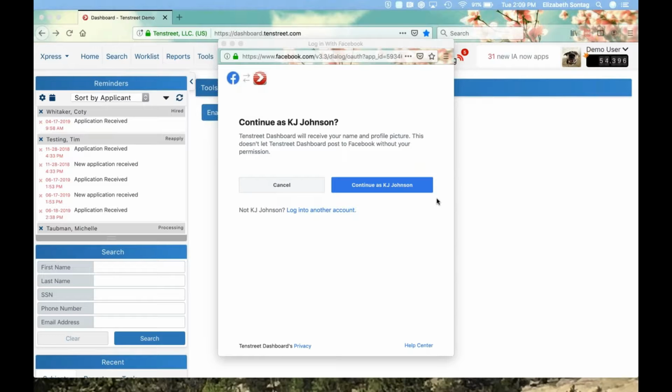Okay. And just how much is the email feature, this dashboard email? It is completely free. Okay, great. That answers that question. So there's no cost to this.